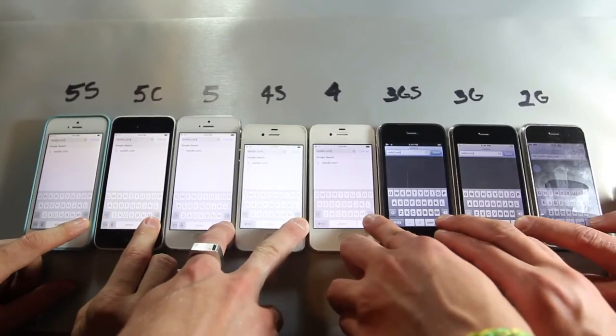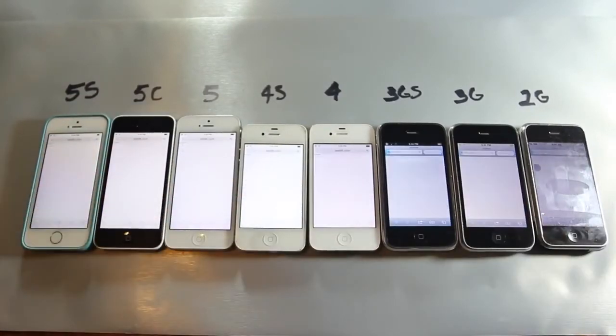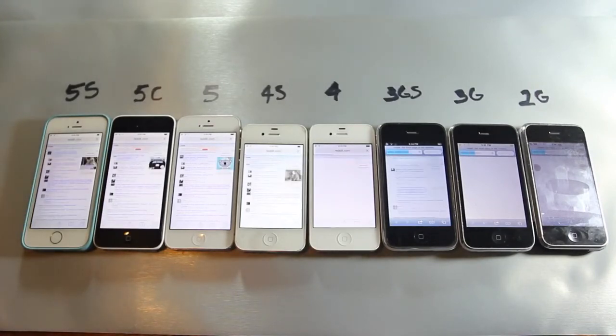So this is reddit.com, launched on all devices at the same time. The 5S is king in this test as well as all others. Then comes the 5, then the 5C, then the 4S, and then the 4, and so on.